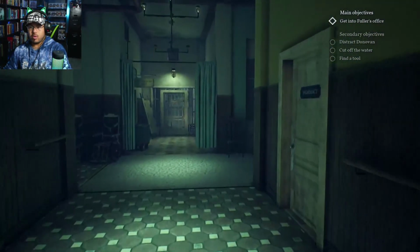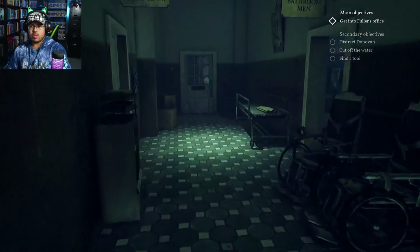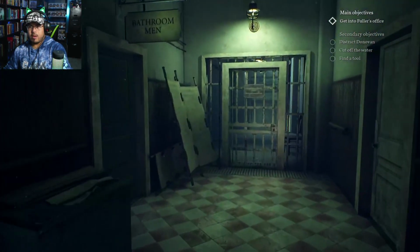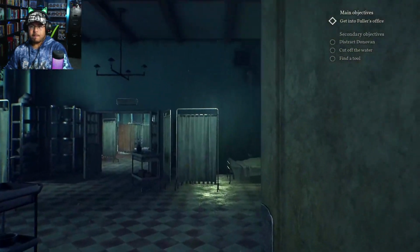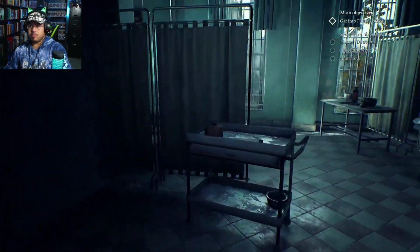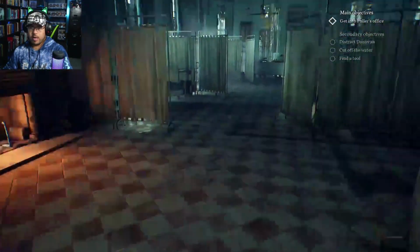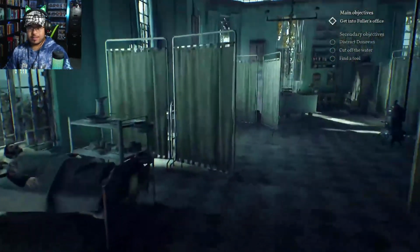Administration room. No. Pharmacy. No. I could find a tool somewhere else. In there? No. A tool won't be in there. Maybe. I don't know. What is this? Okay, in here. Shut that. Nope. A tool. I am looking for a tool. Where is it? Looks in a mirror. Ah, there's a tool. Yes.